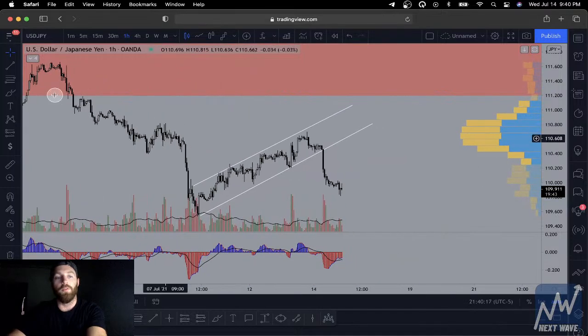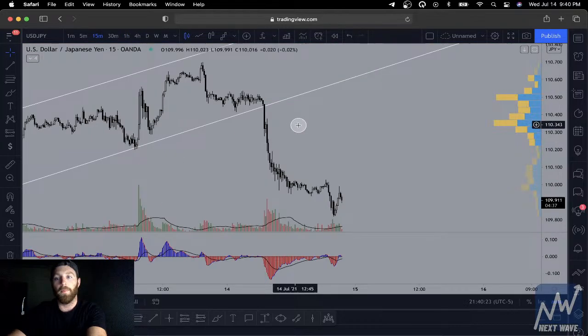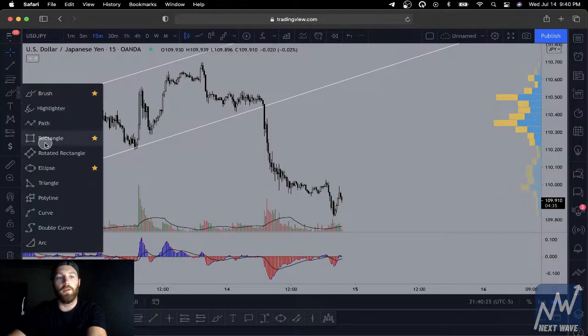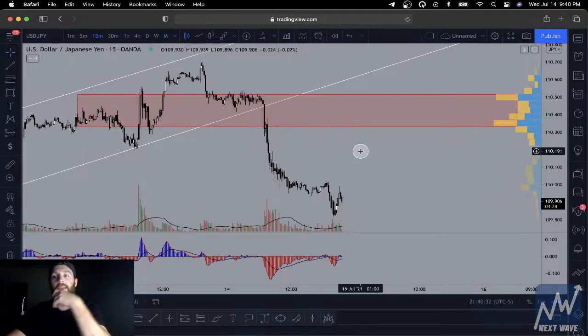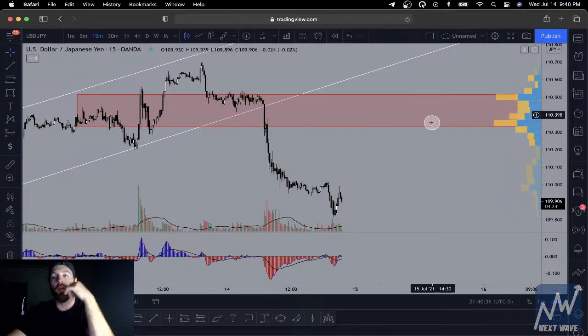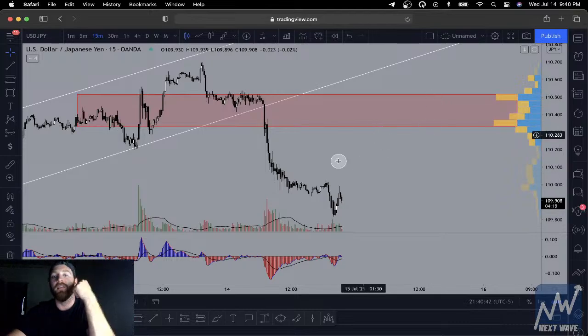So what I'll be doing, I'll be patient. I'm going to take it on the lower time frames and see what we got going on. There's a good amount of volume here. I'm just going to mark this area off. If UJ comes back into that, it's like 110.50, 110.40 area. I guess between 110.50 and 110.30, honestly. That'll be the area that I'll look for possible sells.